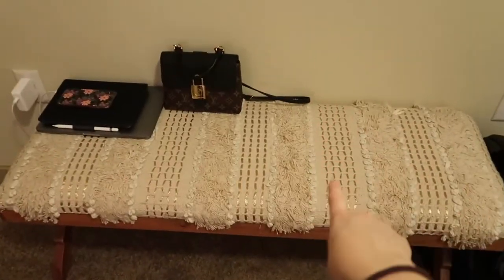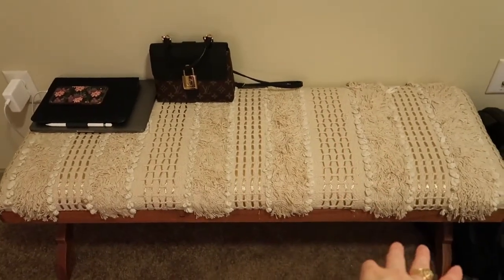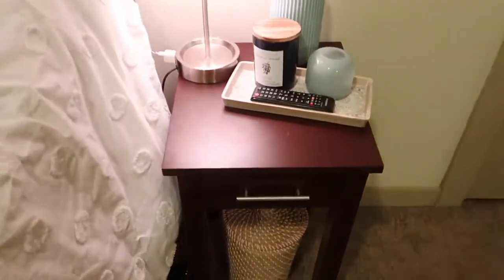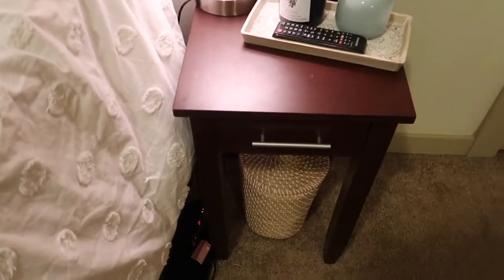I forgot to say where this bench is from. It is from Home Goods as well. Rosie tore it up, so that's why I flipped it. And then we're gonna move to my bedside table. That trash can, I like it because it's closed first of all, so Rosie can't get into it. So if you have a dog, get a trash can with a lid on it.